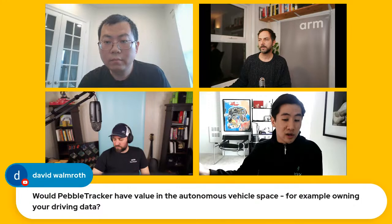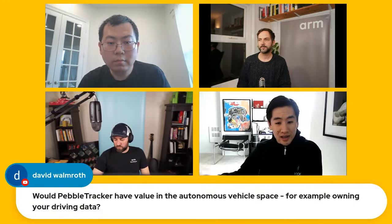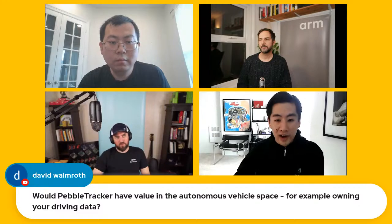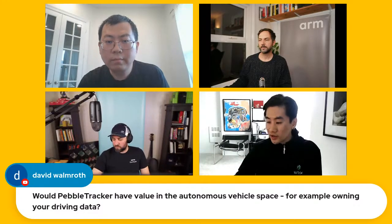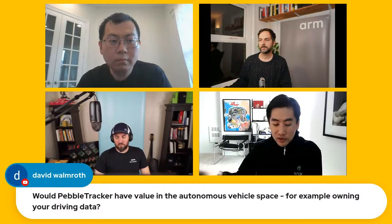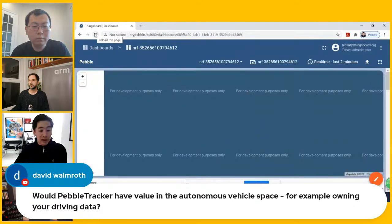everyone knows that installing OEM hardware into a vehicle is a 5 to 7, 8, 10 year process, right? So Pebble Tracker is like a third party attachment to your vehicle. You can start to track verifiable data such as speed, acceleration, whether you hit a pothole. If you attach Pebble Tracker to your vehicle, this motion data, as Xinjin is showing on our dashboard right now, will be available to you.